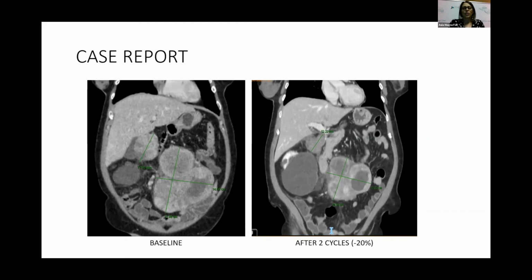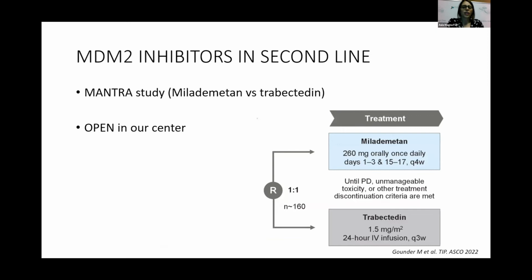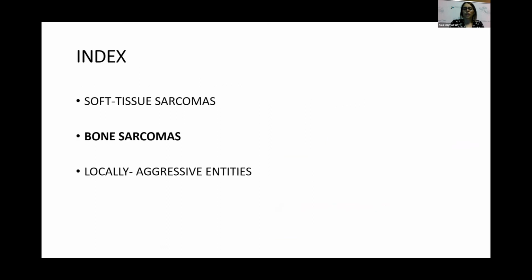I don't know what is going to happen with the trial, but I think it could be positive because chemotherapy is not so active in this scenario. So this could be a new standard of therapy in the first line of dedifferentiated liposarcoma. These drugs are also being developed in second and further lines. This is the case of the MANTRA study, which compares another MDM2 inhibitor called milademetan versus one of the current standards of care in second and further lines, trabectedin. We also have this trial open in our center, and let's see the results in the near future.